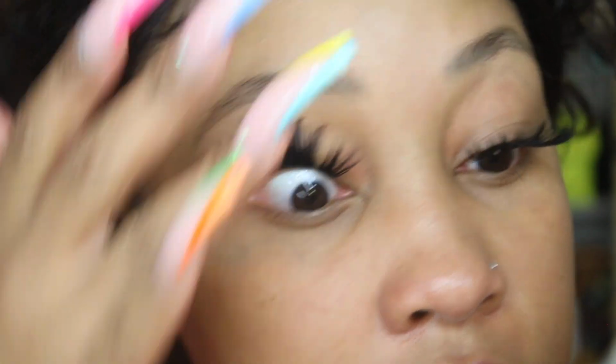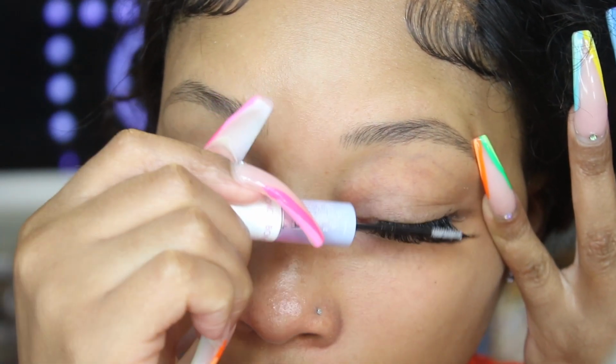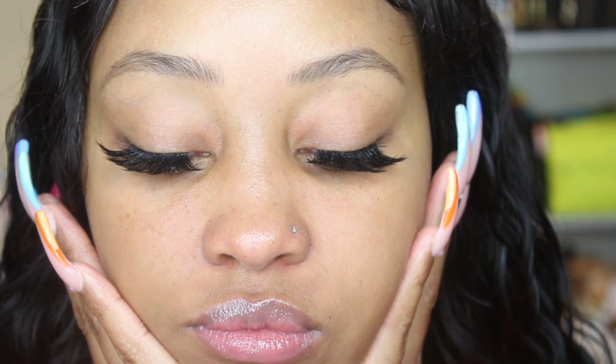So this is how it looks with both of the lashes done. I did want mine a little bit more curled, so maybe I need to get one that has a tighter, more curled up look. But this is the end result of how it turned out.